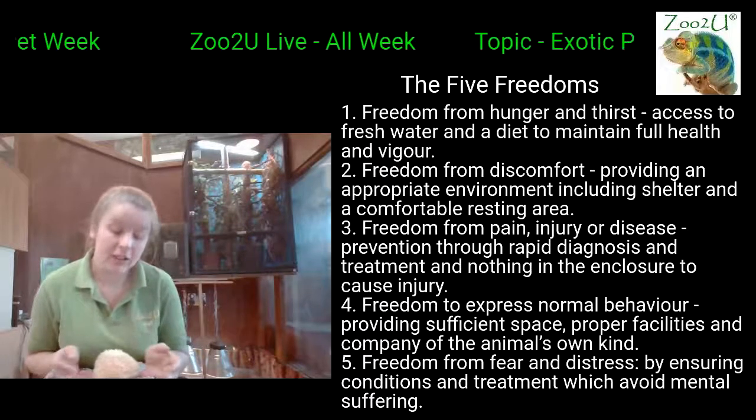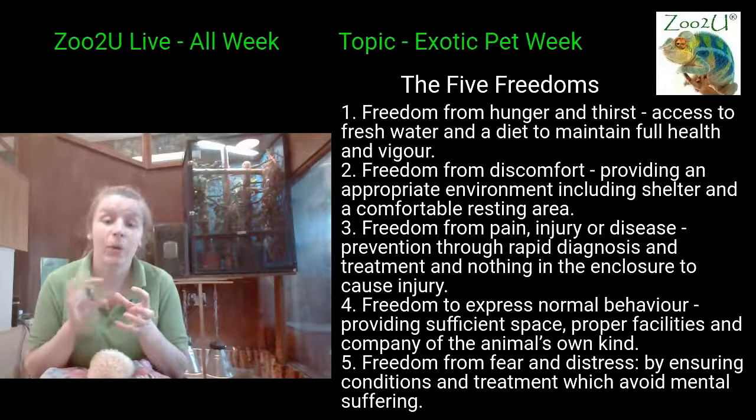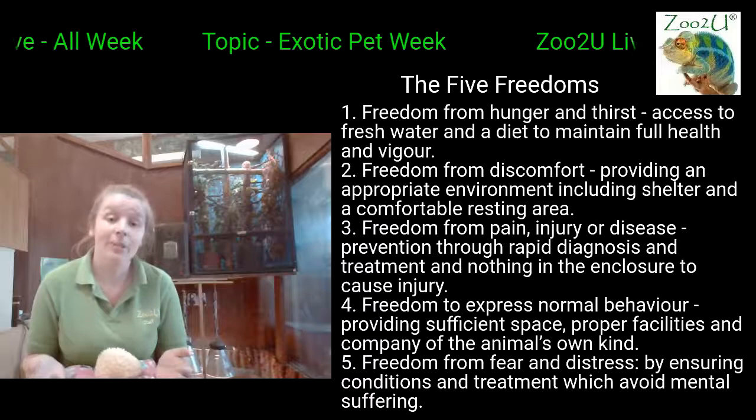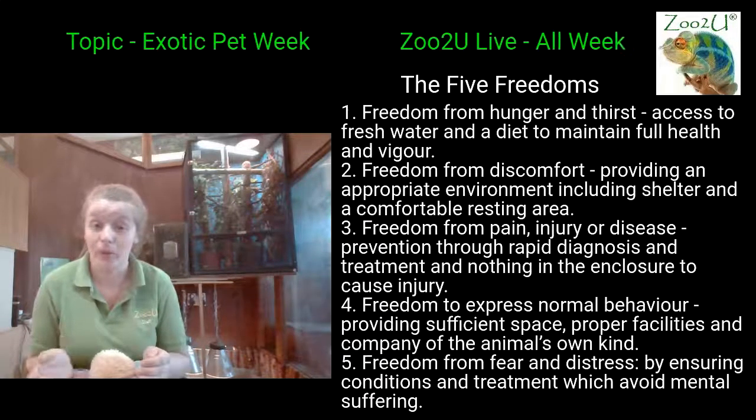Give them plenty of enrichment. You can get a toilet roll holder, cut it all up, make it into a ball, put some worms in it, and they have to roll it around to get the worms out. It may not be something they naturally do in the wild, but you are making them exercise for their food.